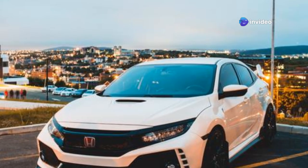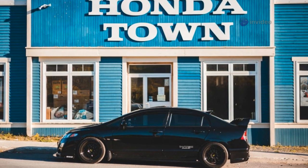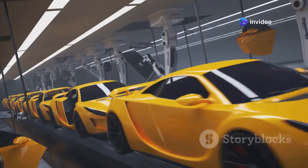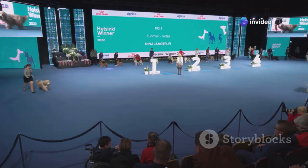Local economies benefit too. Suppliers, shops, and services all get a boost from Honda's investment. This move could sway buyers toward American-made options, especially with cutting-edge tech produced stateside. It's a win for jobs, innovation, and consumer choice.